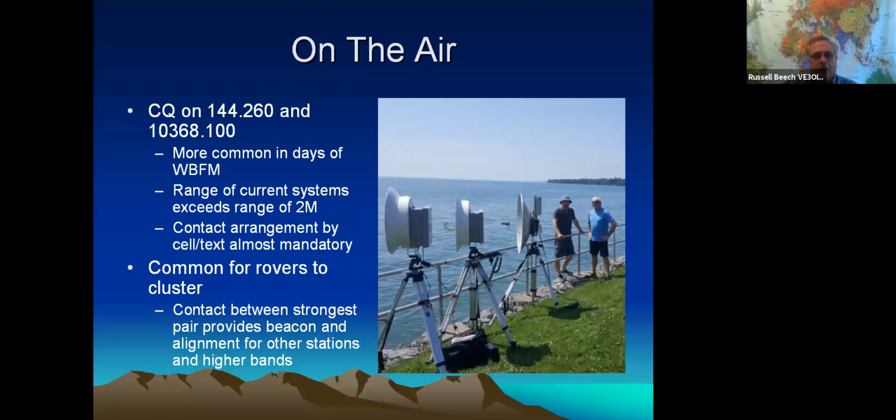Clustering with other rovers is a useful tool, and I recommend, when you're first going out, to make connections and see if you can join up with somebody who's been out there, because you will learn a lot more than I can possibly fit into this talk just by participating in a session like that. There's also a beaconing effect: the strongest stations in between two clusters of rovers will tend to be able to set up. Once that first pair of stations has set themselves up, then the next set of stations will have bearings and frequencies, and you can overcome a lot of things and work down to the weakest station that way.